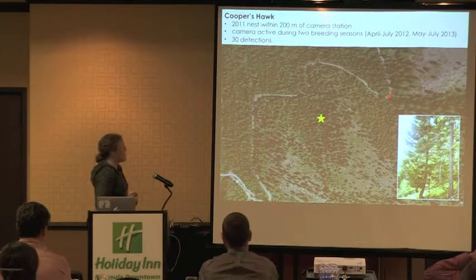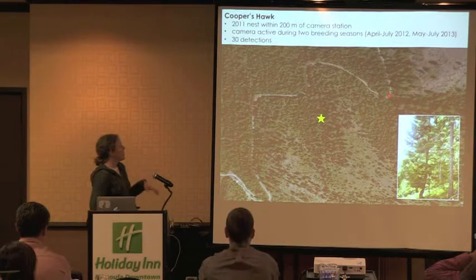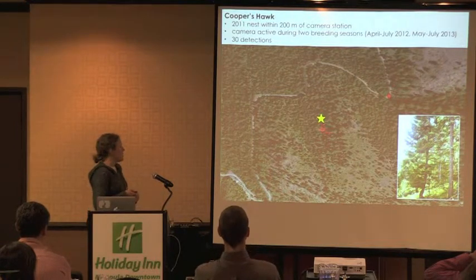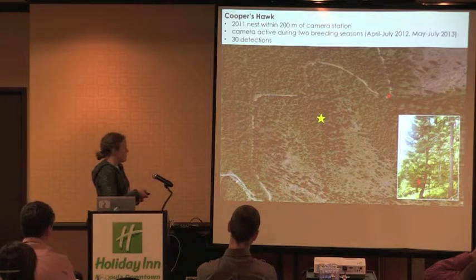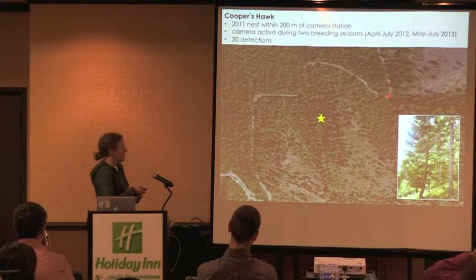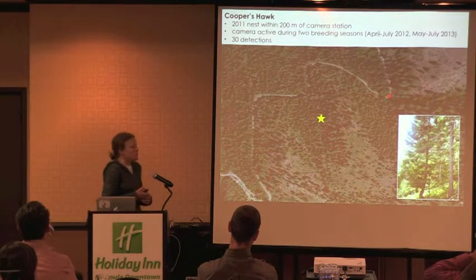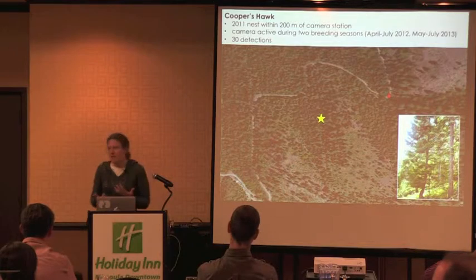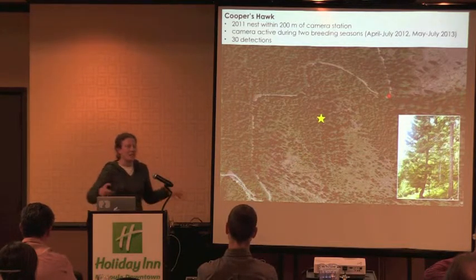The Cooper's hawk has been kind of a nemesis bird for us because we know they breed on the property. We know we have several territories. We've only ever found this one nest, which is where the star is. This is back in the boondocks. Here's the nest tree. They're hard to find. It's just a stick nest in there. We found the nest in 2011. We know they've been in there every year, but we've never found the nest again. So they move their nests every year within a territory.